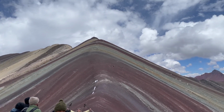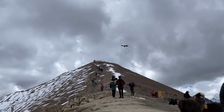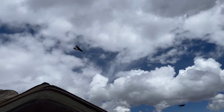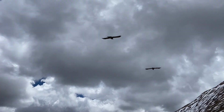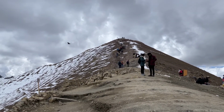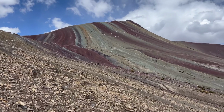A couple of fun facts about Rainbow Mountain. The colors actually came from iron sulfide, rust, and other minerals in the soil mixing with melting ice. Also, nobody knew that these mountains were actually rainbow colored until 2015 because they were always covered with snow. But due to climate change, the snow melted over time and revealed these beautiful rainbow colors that we can see now.